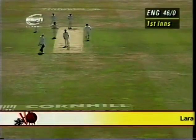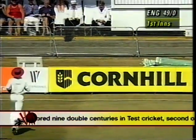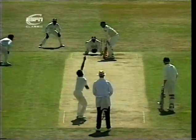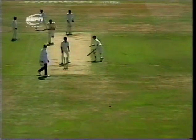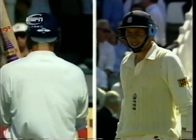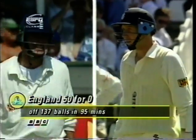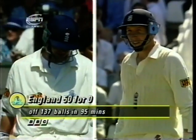Lovely shot from Mike Atherton. Pure class. Just timed away and hit dead straight down the ground. Takes Mike Atherton on to 36 and England on to 50. Well, there's just no margin for error for any bowler, particularly the spinner who bowls it much slower than the seamers. I think you've got to set a field and try and get the batsman driving through the offside.